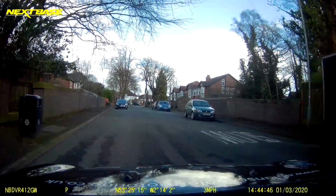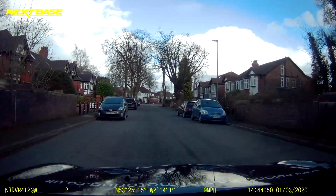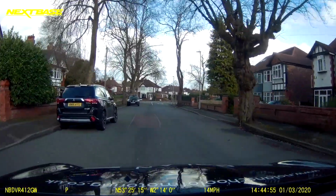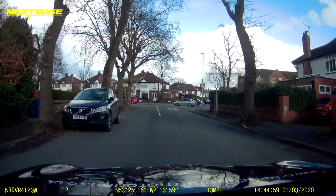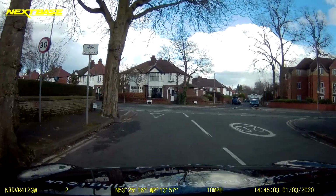At the end of the road, we will be turning left. As we approach the end of the road, we can see our speed limit has changed back up to 30 mph. And also, it is a closed field of vision. Again, taking our time on the approach.